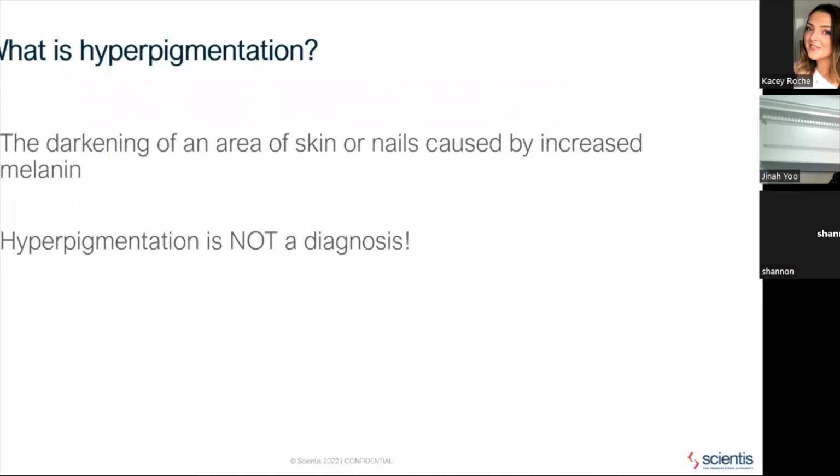And you need to remember that hyperpigmentation is a broad terminology to describe darkening of an area of the skin or nail caused by increased melanin, and it's not a diagnosis. And there can be many causes and differential diagnoses which can cause hyperpigmentation.